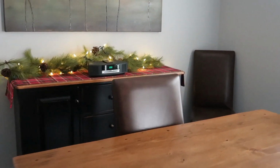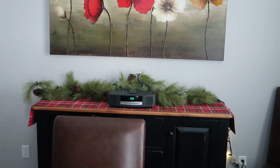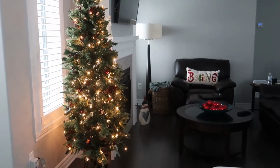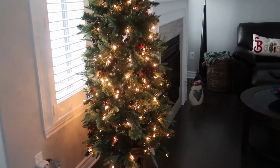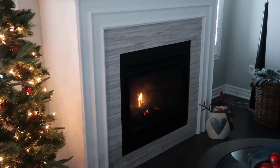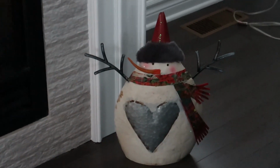And then over in the dining room, I just put that little greenery with the lights. And then this is from the kitchen looking over into the living room. I don't put any decorations on this tree, I just like the lights on it. And we have the fireplace going, and that is my newest addition this year. Little snowman on the floor. I love snowmen.